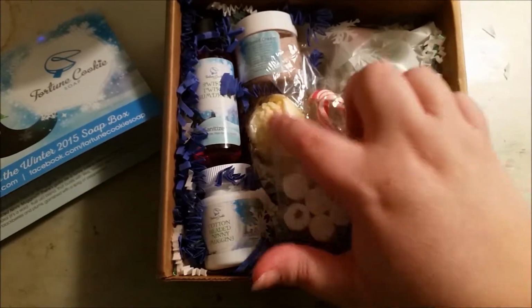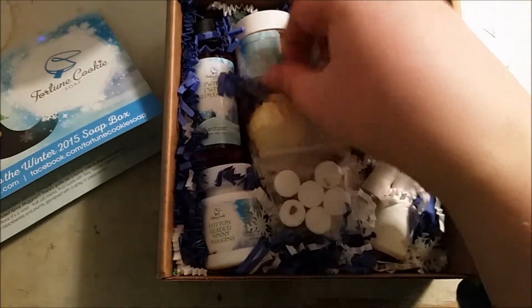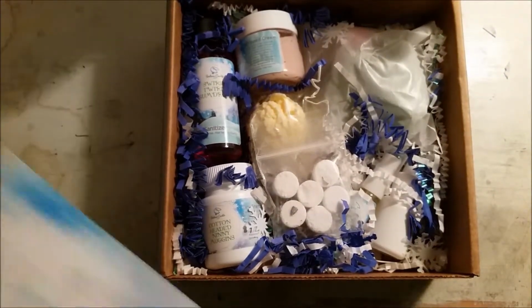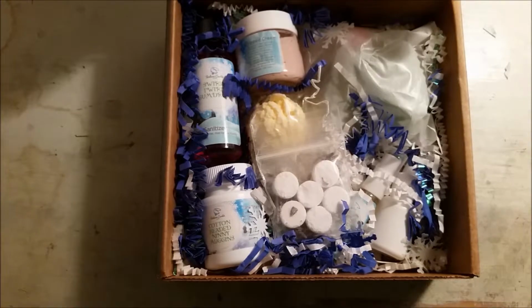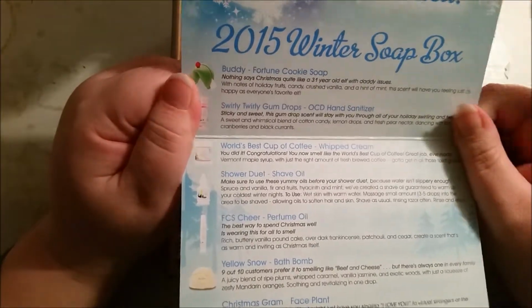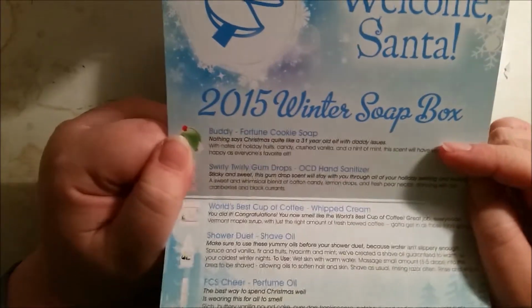These look new. These look new. Oh, candy cane. Save that for later. Alright, let's see. Oh, it already smells very fresh. I like to go in order. So let's start with the Fortune Cookie Soap.